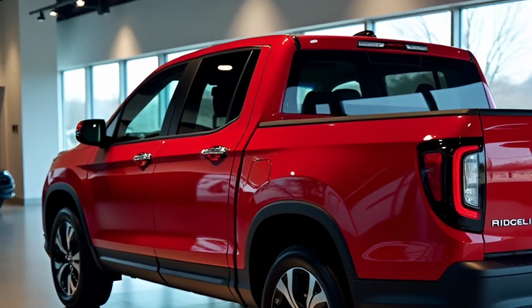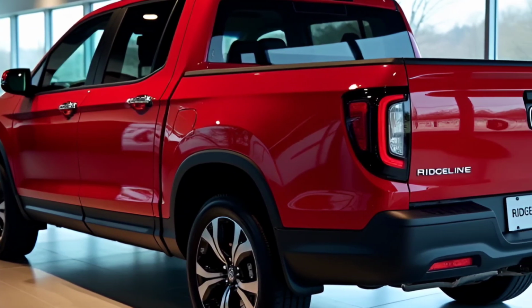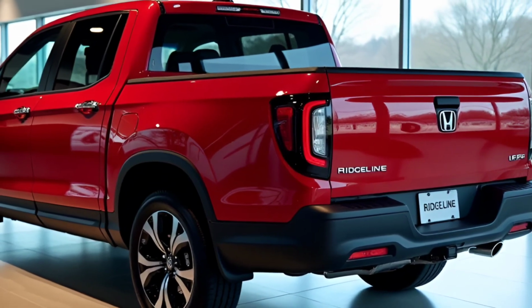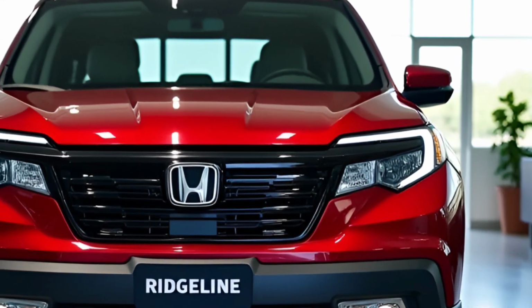The 2026 Ridgeline also gets a suspension upgrade, improving ride comfort and off-road capability. Honda has tuned the shocks and springs for a more planted feel on the highway while enhancing articulation for light off-roading adventures. Inside, the 2026 Ridgeline gets a massive technology overhaul, making it one of the most high-tech midsize trucks on the market.